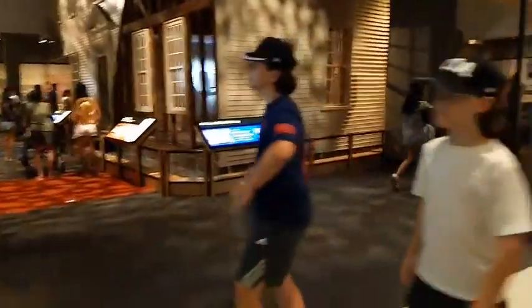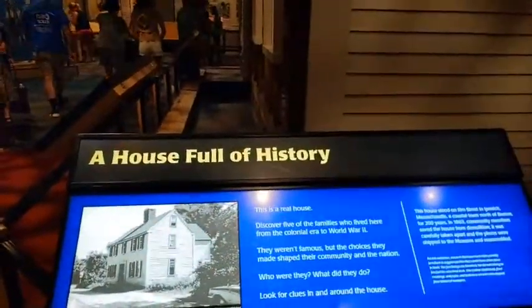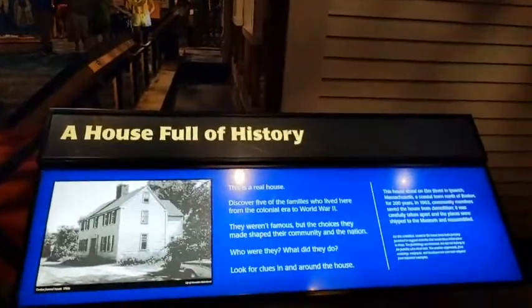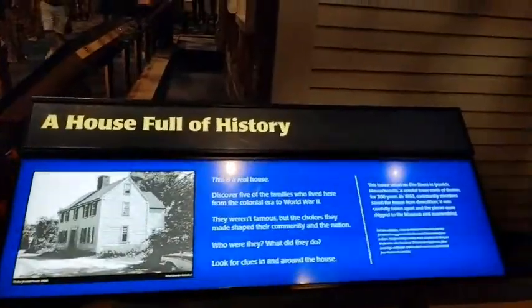Within these walls, one house, 5 families, 200 years of history. This is a real house. Discover 5 of the families who lived here from the colonial era to World War II. They were famous, but the choices they made shaped their community and the nation. Who were they? What did they do? Look for clues in and around the house.